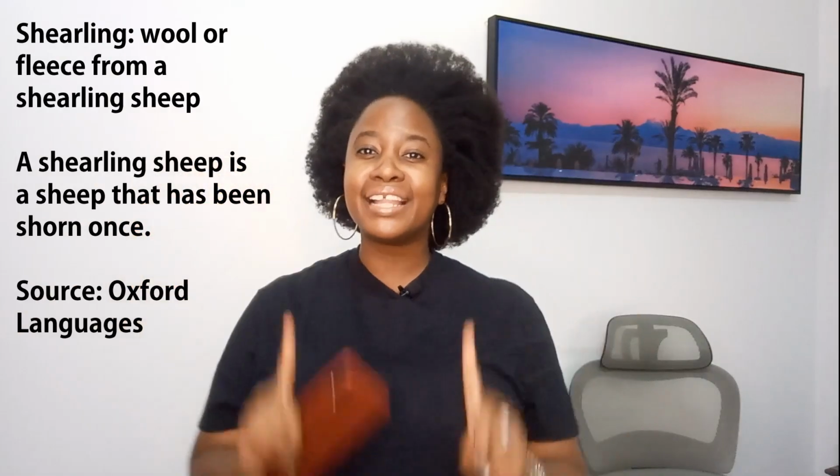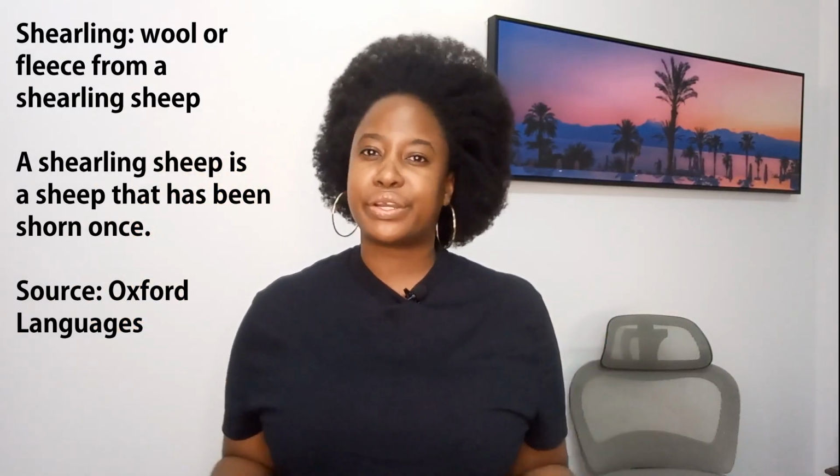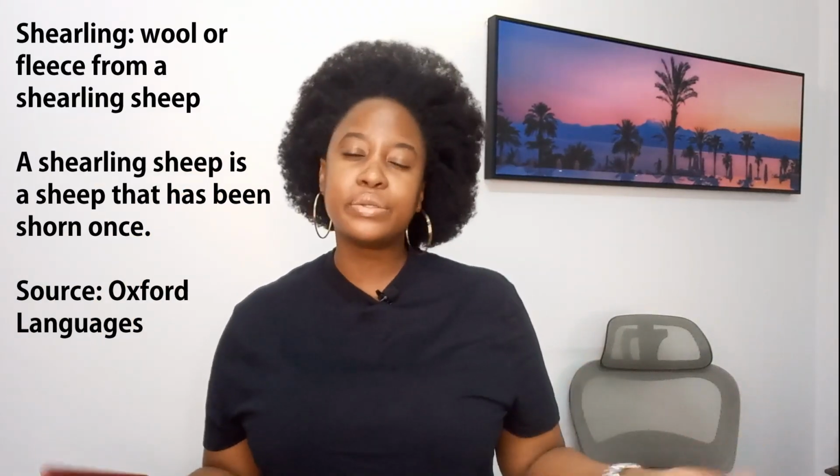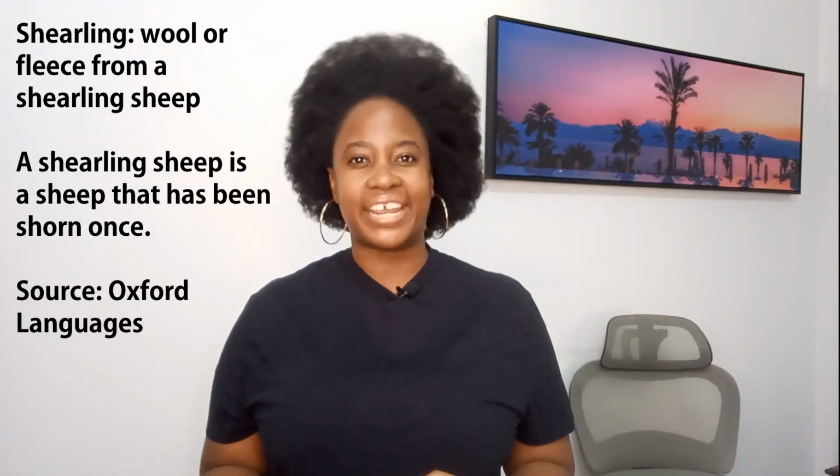So let's just get straight into it. I have got some beautiful luxury shearling bags to show you. You might be curious, what is shearling? Let me put it up on the screen what shearling is so we're all understanding what shearling is. It's just a beautiful luxurious material that's used for coats, clothing, and of course bags. So yeah, let's get straight into it.